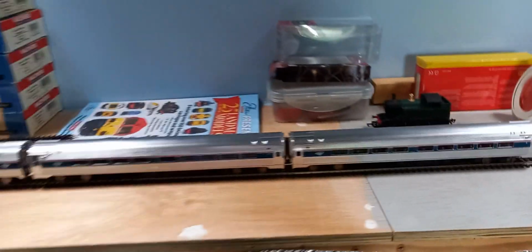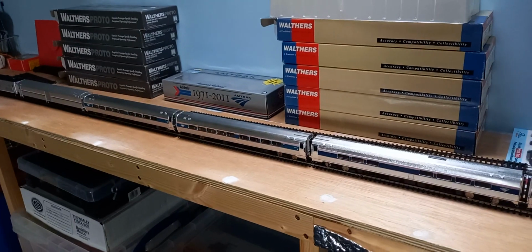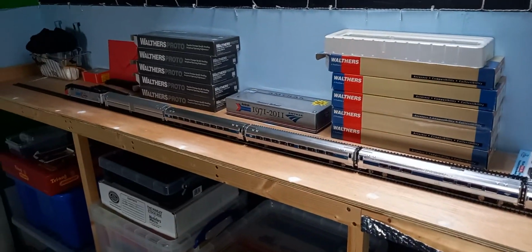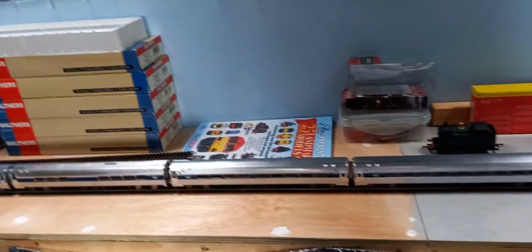So that's supposed to be the Amfleet 2 lounge, and these are the Amfleet 1 cars. So I hope I got that right. I was told there are about 6 or 7 Amfleets to one baggage car. At the moment it's just got 5 to one baggage car, so that's my COVID restriction service.